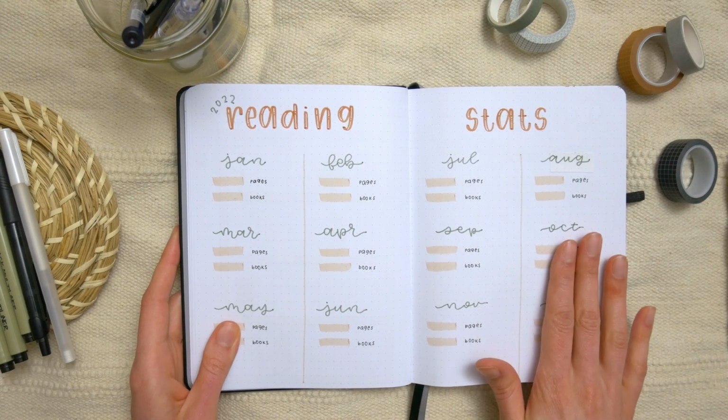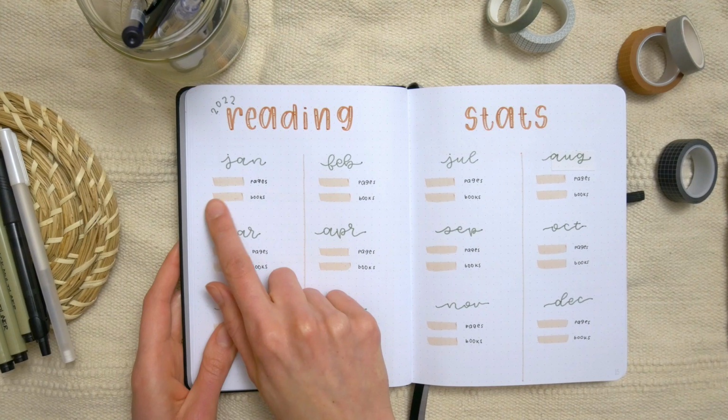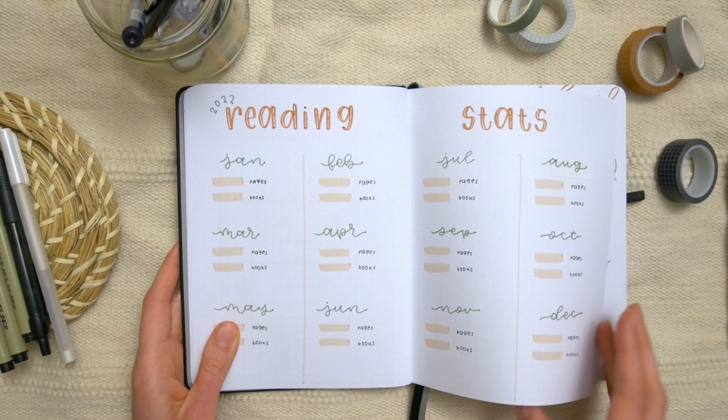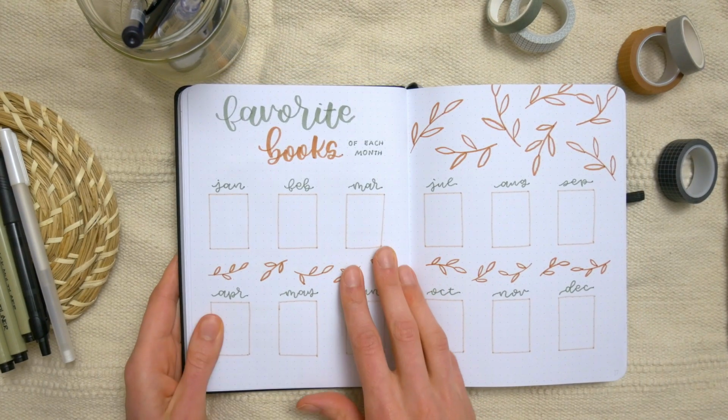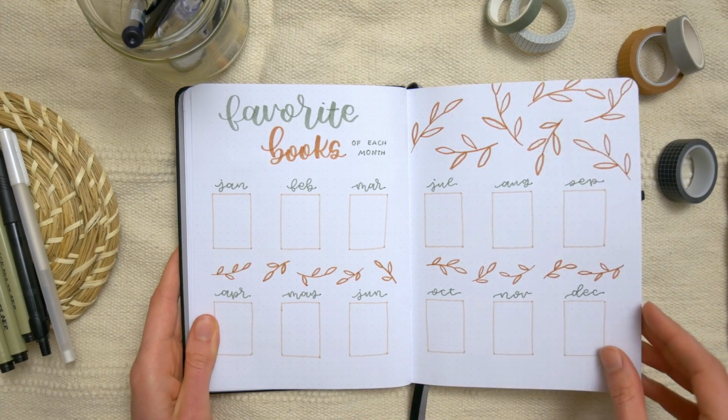Then she's got her 2022 reading stats page, so for each month she can write down the number of pages she reads and the number of books that she reads as well. And then here we have a spot for the favorite book of each month.